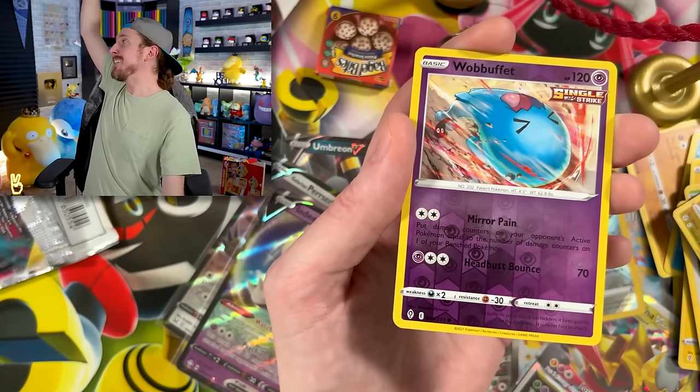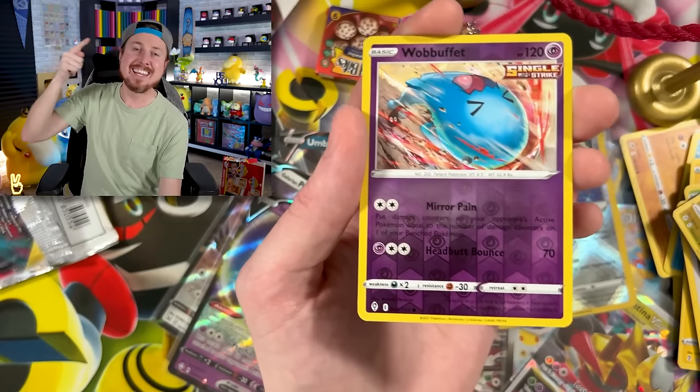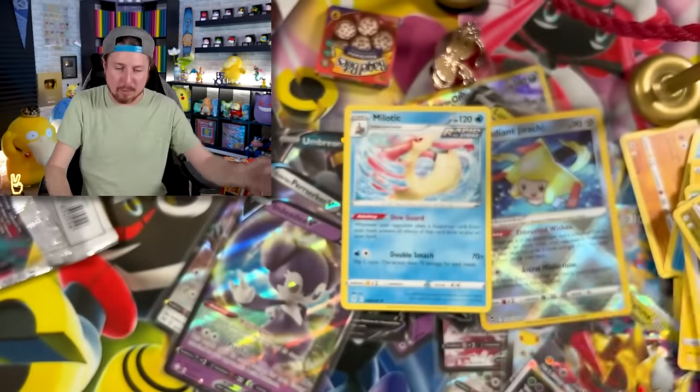In Breaking Family, we are ending on. Can I get a drum roll, please? Thank you. In Breaking Family, we are ending on, oh, Milotic! You ruined the party!